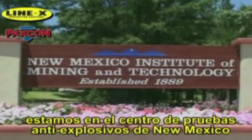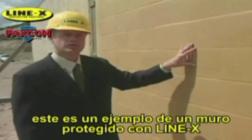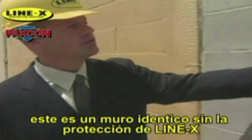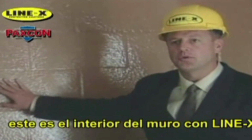We're here at New Mexico Tech's Bomb Blast Testing Center. This is an example of LINE-X blast-proof paint. It's 1/4 inch thick, and it took about 30 minutes to apply on each side of this wall. It's going to protect this CMU when the blast happens to stop fragments from flying into the building. This is an identical construction, CMU wall, and we expect this to fragment and fly in and strike the people and objects inside. This is the inside of the structure. We've coated this with 1/4 inch of the blast-proof paint.